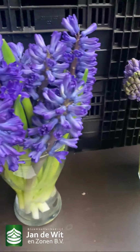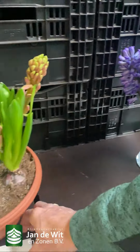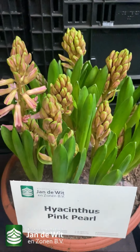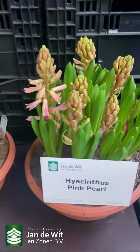Light red one, blue one. Here we have dark blue one, Dark Ocean. Here we have Pink Pearl, and together with Pink Pearl we celebrate our 100 years anniversary, because Pink Pearl was introduced also in 1922, same as our company.